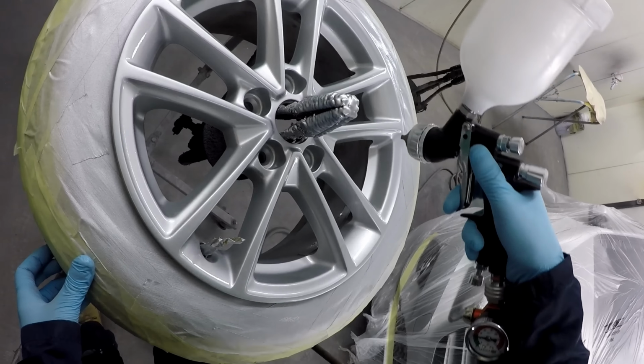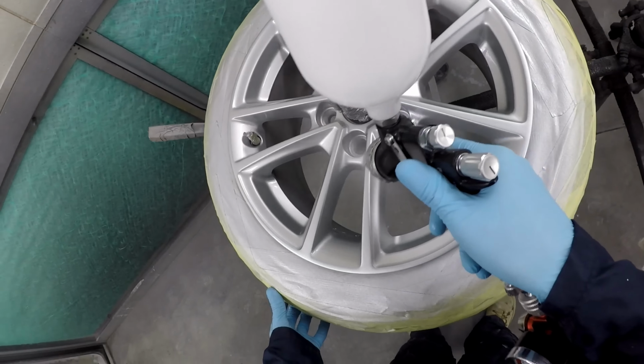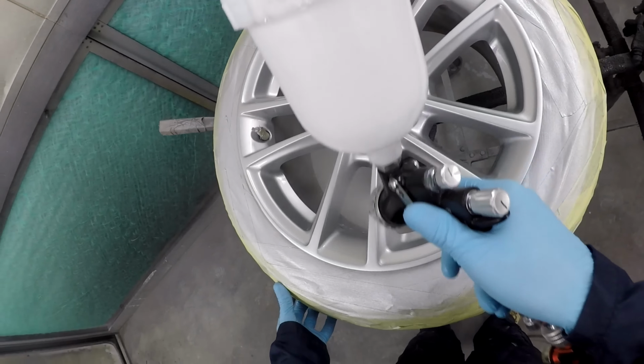So I have skipped out the first coat of clear coat on this job, just because this video is going to run on to about 17.5 minutes anyway, and I don't want it to run on to like 30 minutes by adding both coats of clear coat on.